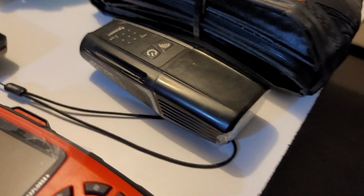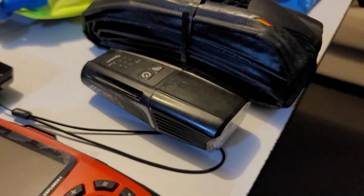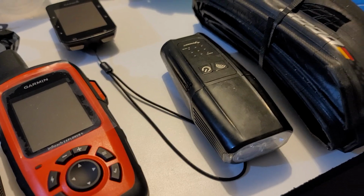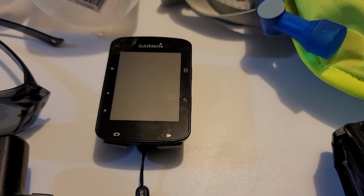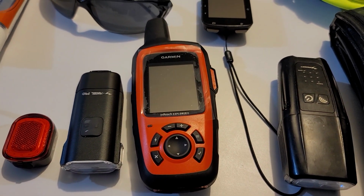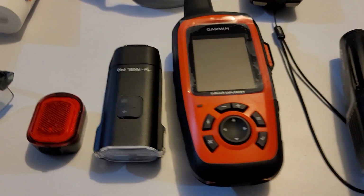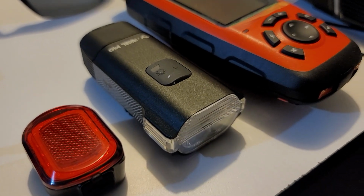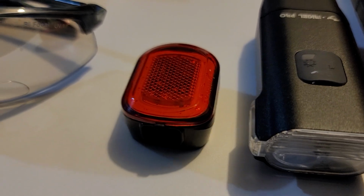Here we have the Moon Meteor Storm Pro headlight, good for 50 hours if I want to be seen, good for 2 to 6 hours if I need to see where I'm going. I've got the Garmin Edge 520 Plus GPS and the Garmin inReach Explorer+ satellite tracking device with SOS capabilities. For my helmet, I've got a Moon Regal headlamp and I've got a Moon Orion tail light.